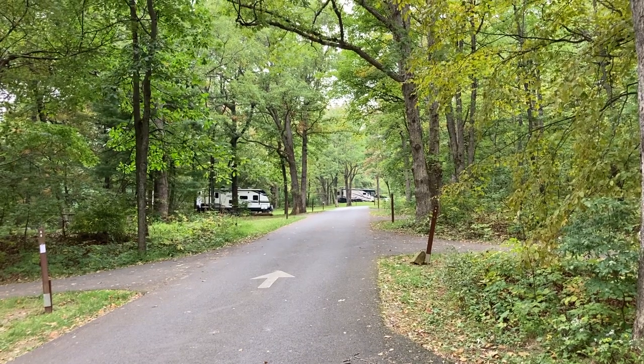So, because there are no hookups, to me, it's worth going without hookups because you're in the park. But Matthew's arm doesn't work for us because our RV is too tall for the two entrances, number one. But I did drive through there and get this footage to show you what it looks like in case you are interested in it.